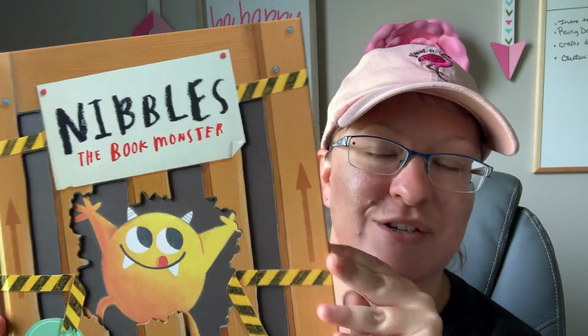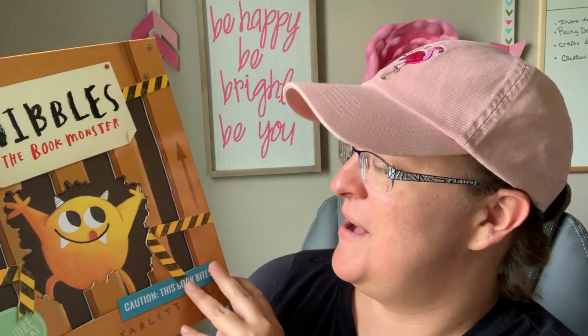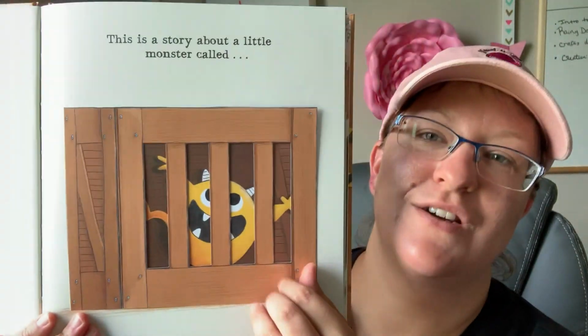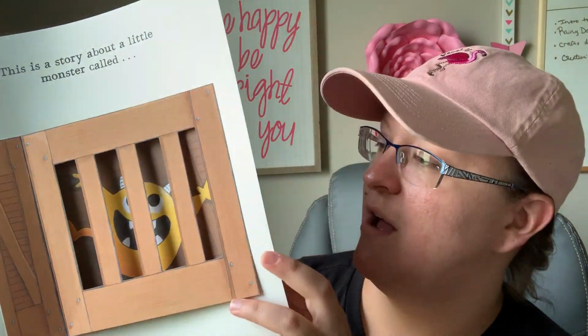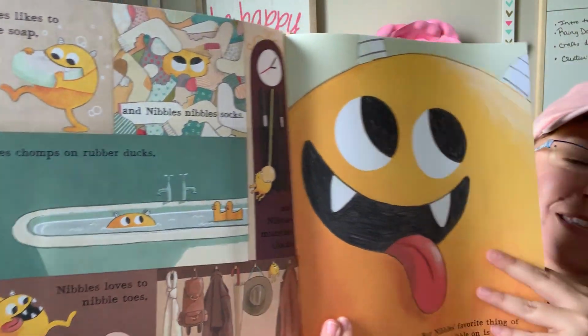This one here is one of my daughter's new favorites. This one is Nibbles the Book Monster, and this actually is one of their bestsellers. So this is a really great book. This one basically is about a little monster who, at the beginning of the story, starts off in a crate. Okay, so there's Nibbles the monster, and it talks about how he loves to chew into books, how he loves eating books. You can see the images there.